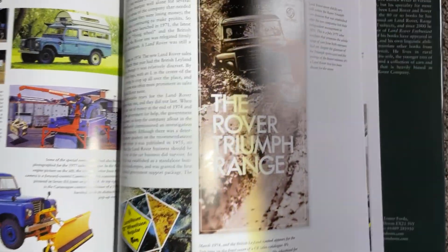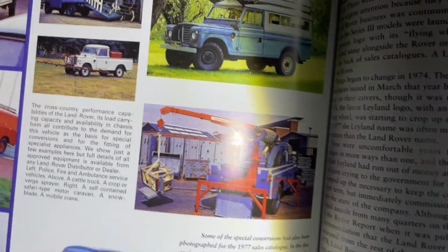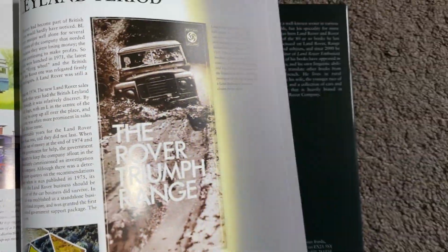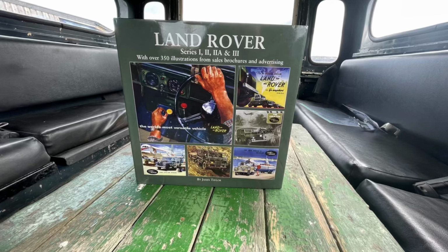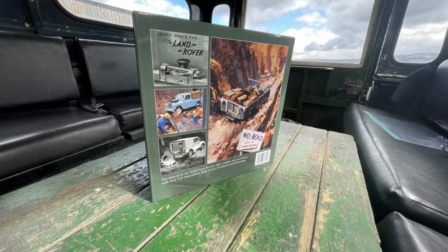Then the military, it's all about them, about Series 1 with machine guns. Yep, and the 110 has also just gone past with that trailer on, the one that we've just seen a couple of minutes ago. And then there's also a Land Rover Pretender 110 here. Obviously it isn't a real Defender, just a want-to-be sort of thing. But yeah, this book features all sorts of parts.